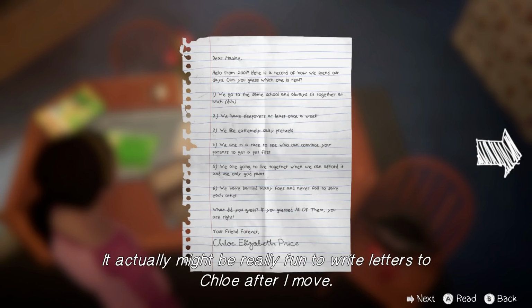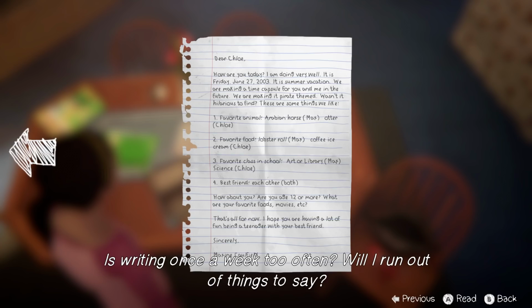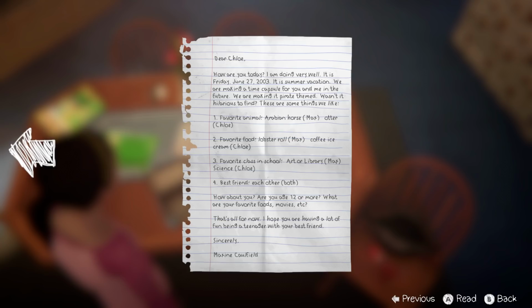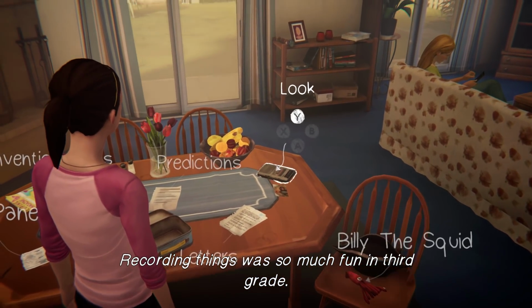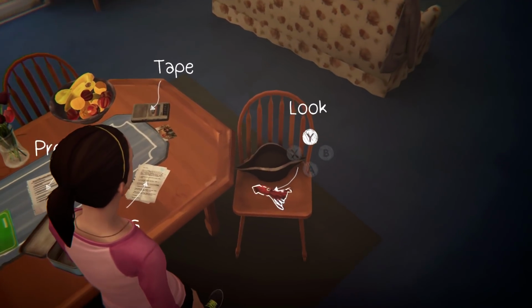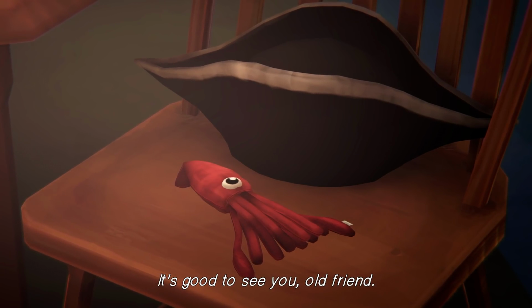It actually might be really fun to write letters to Chloe after I move. Is writing once a week too often? Will I run out of things to say? Boy, does she wish that you had written to her. She wrote to you a lot, but not to you. Recording things was so much fun in 3rd grade. It's good to see you, old friend.